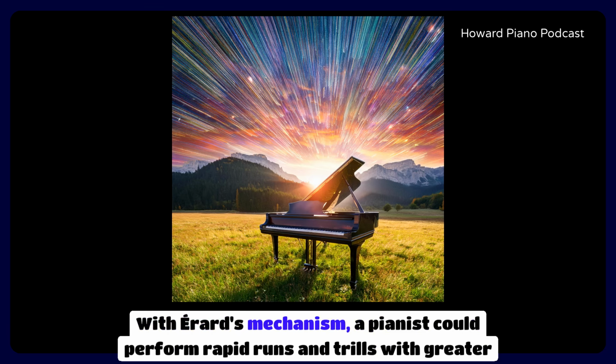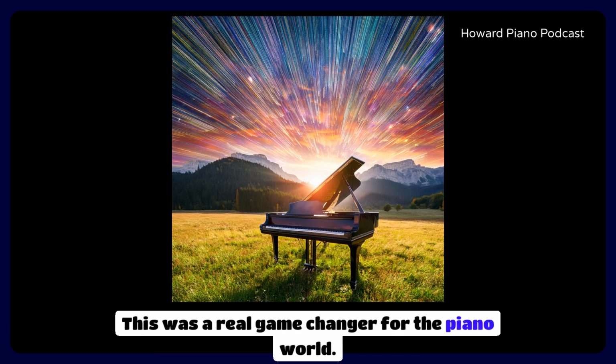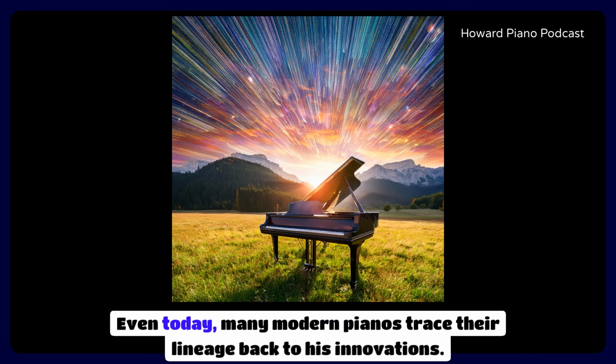With Érard's mechanism, a pianist could perform rapid runs and trills with greater ease, adding a whole new level of expressiveness to piano playing. This was a real game changer for the piano world. Sebastian's designs were highly sought after, and his pianos became synonymous with quality and precision. Even today, many modern pianos trace their lineage back to his innovations.